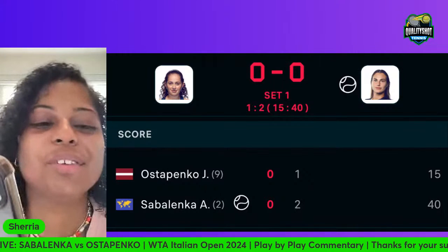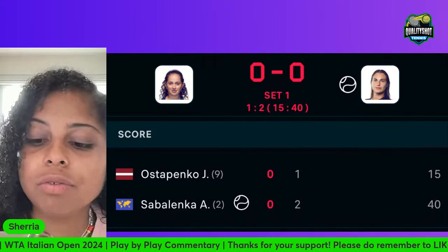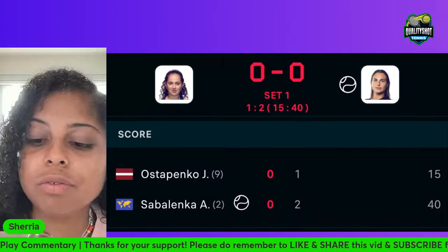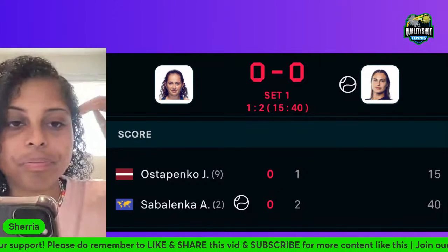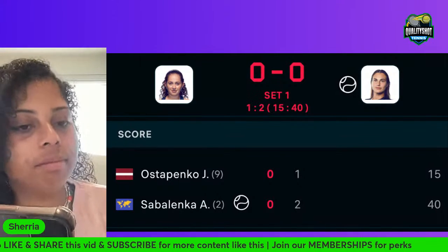It's a great return from Ostapenko. Serve from Sabalenka, not necessarily the best, but it's a good return down the line on the backhand from Ostapenko. Lots of space there for her to hit into, and, well, she used it well. 40-15.